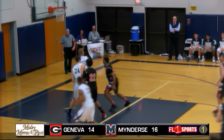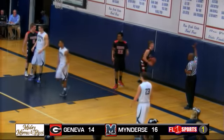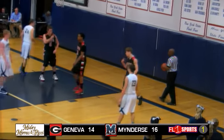And another miss, and the rebound to Ruddy. So still a two-point lead for Mynderse. That was the fourth team foul. The third team foul that was called against Mynderse, and we'll stay here with the Blue Devils as it was stripped away from Connor Miller.